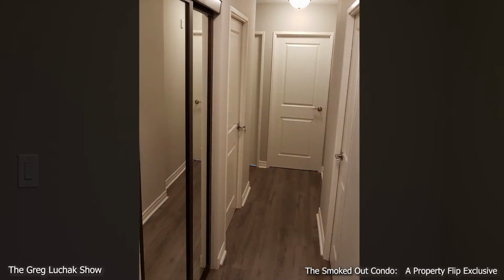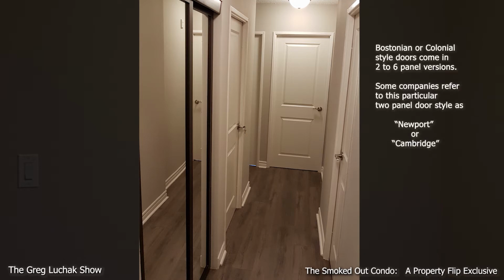Now here, as we look down the hallway, you can see some glass mirrored doors. I believe these are Bostonian colonial doors, so all the same kind of doors. Don't necessarily quote me on the door style. I'll try and check it and I'll put a reference in the video. And it's all new door hardware.